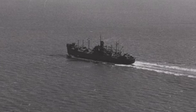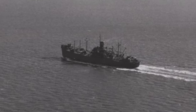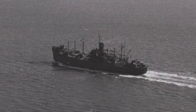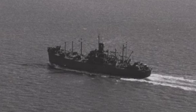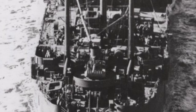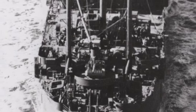So she gets to Hawaii. More training, I assume. Yes, intensive training exercises in Hawaiian waters. Practicing amphibious landings over and over. Getting the ship's crew and the troops ready for the real thing. There was actually a mission planned for Kavieng on New Ireland. But it got canceled. Canceled? Why? Because Allied air power had basically neutralized the Japanese forces there already, made a landing unnecessary. So her first actual combat operation was still to come.